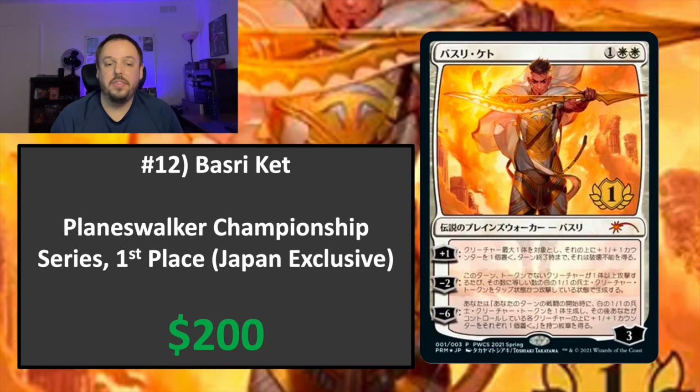And to me, the value of this card seems to be derived completely based on the scarcity. I don't think we've seen Basri Ket at all since core set 2021, and I've never seen this card played. So I don't think a lot of people know about this character, or maybe there's a lot of fans out there that I'm not aware of, but as far as I can tell, I think it's just the scarcity of this card that drives its price so high.